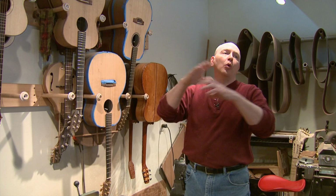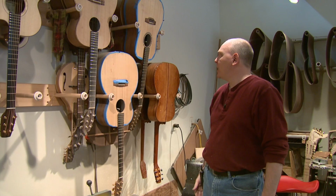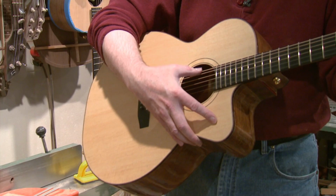So there's a six string. Here's a 12 string prototype. This is a Nara wood guitar. It's got a really big sound.